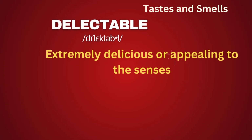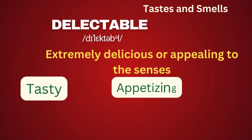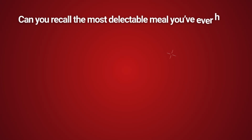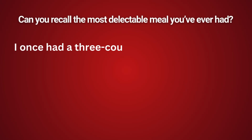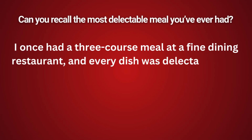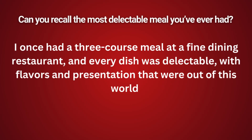Delectable. Extremely delicious or appealing to the senses. Tasty. Appetizing. Mouth-watering. Savory. Can you recall the most delectable meal you've ever had? I once had a 3-course meal at a fine dining restaurant, and every dish was delectable, with flavors and presentation that were out of this world.